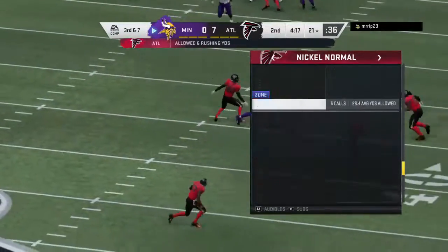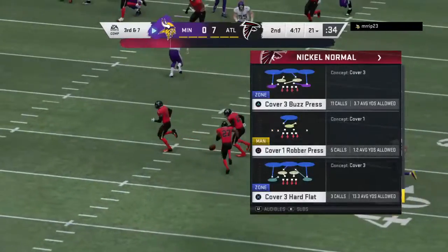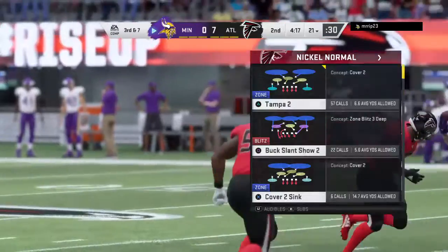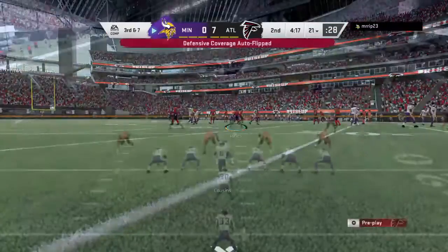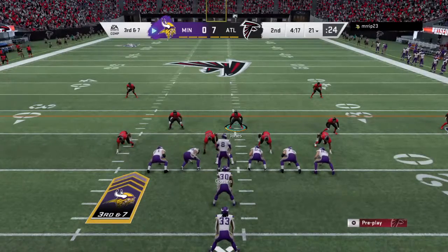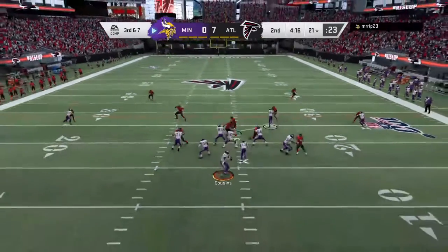A second down pass play there, but it's incomplete. The beauty of being able to play a zone defense is you can sit back and see the ball coming out of the quarterback's hands. Guess what? It creates a lot of confusion, kind of a muddle in the middle of the field where you can go make a play on the football.